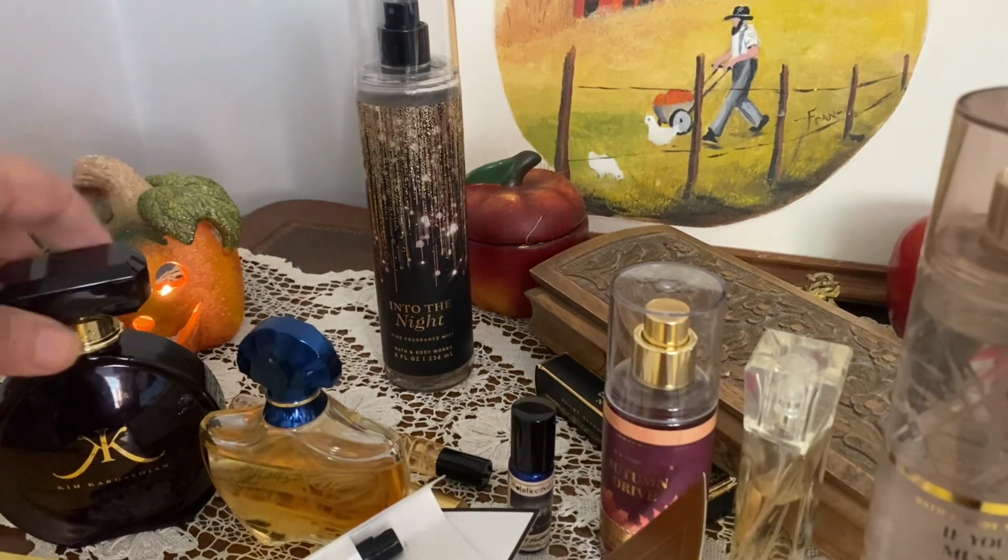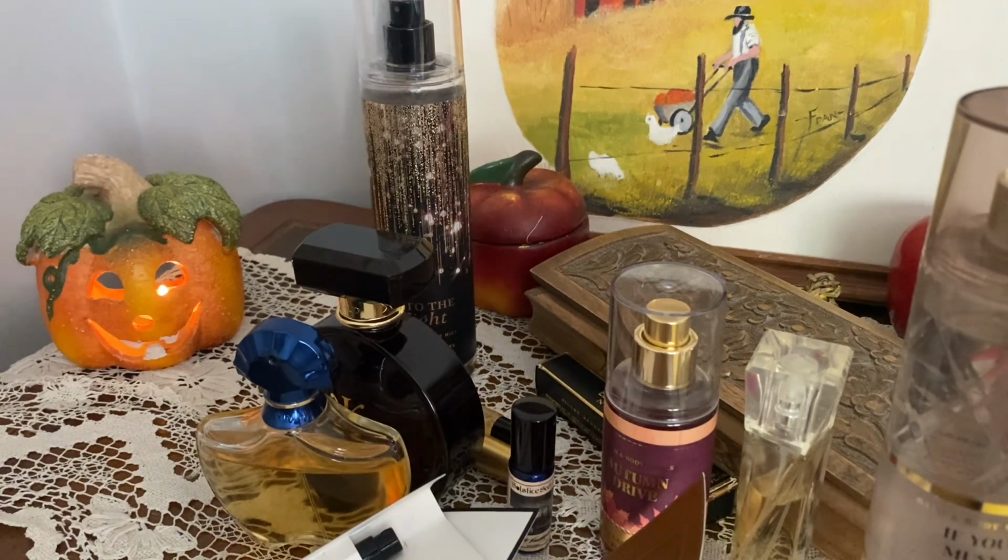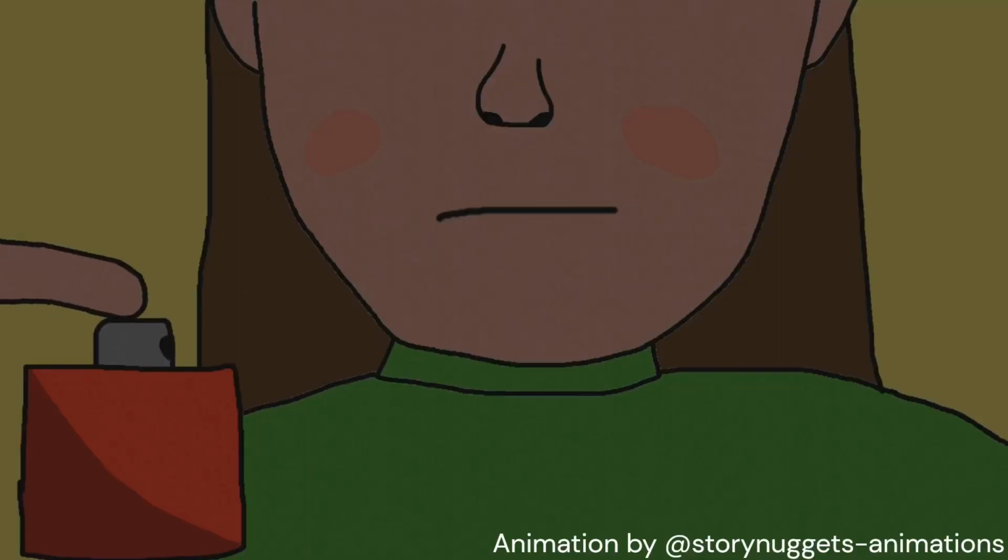Tell me what you're wearing. Tell me if you have a Halloween scent that makes you excited to get into fall, to start the Halloween season. Because I don't know, after Halloween, I think my fragrance preferences shift to maybe stuff that's more deeply floral or really, really musky. But Halloween is a fun time to mix it up with gourmands and fruits and patchouli, all kinds of stuff.